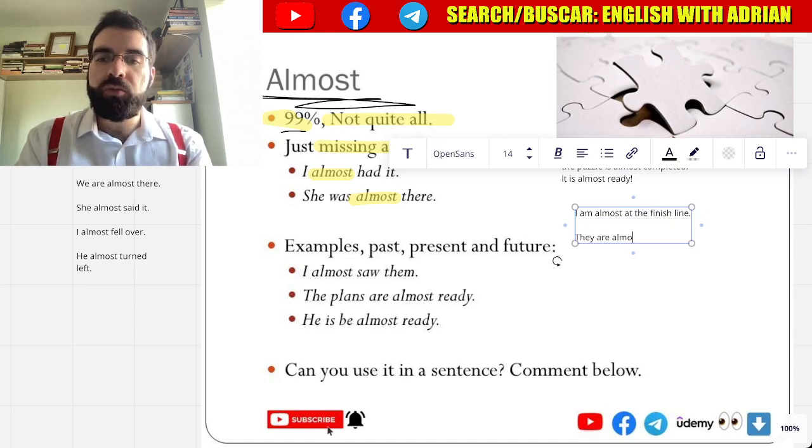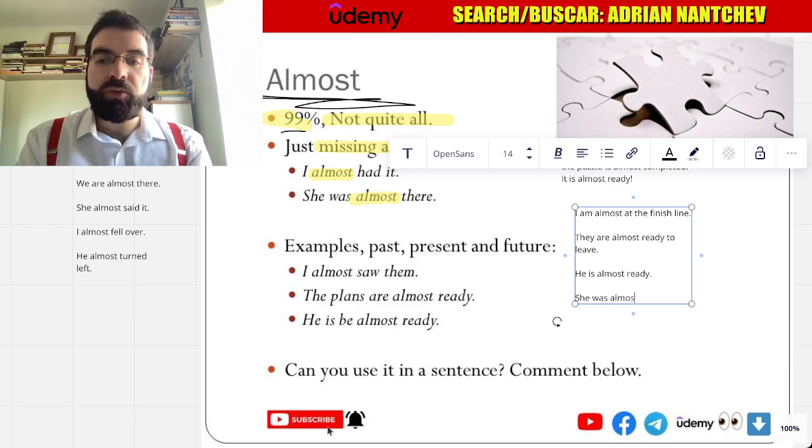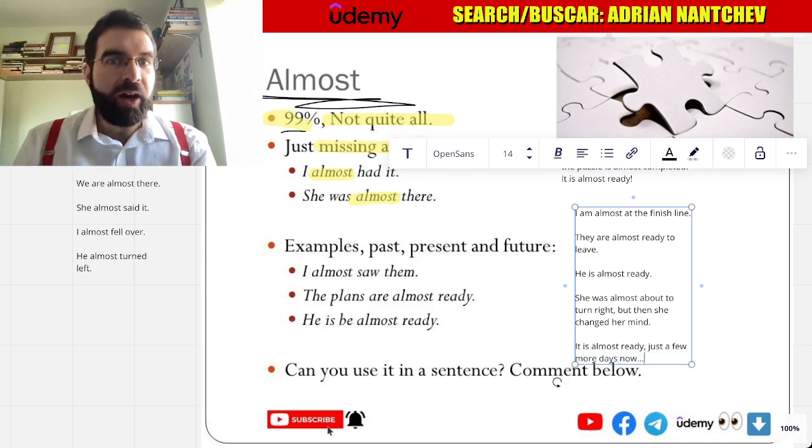They are almost ready to fight or to leave. He is almost ready. She was almost about to turn right, but then she changed her mind. Yeah. It is almost ready. Just a few more days now. Yeah. How cool is that?